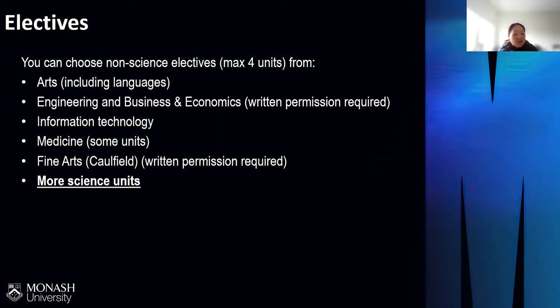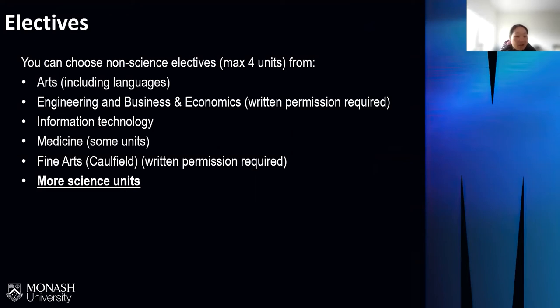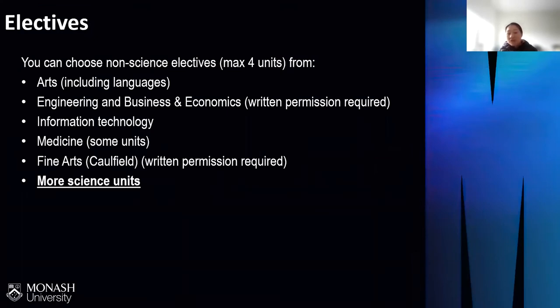You can take units from the Faculty of Information Technology. So if you're really interested in IT, then there are some units that can complement what we cover in the Faculty of Science. There are some units in medicine that are available to our students, and other units which you may require written permission for, and again we'll help you with that if that's something you're interested in. You can take fine arts, and fine arts is offered at the Caulfield campus, and again you may need some written permission, but we'll help you with that if that's something you're interested in. Or as I said, more science units to fill those electives. So there is flexibility if you don't want to do all science, but if you do want to do all science, that's definitely available to you as well.